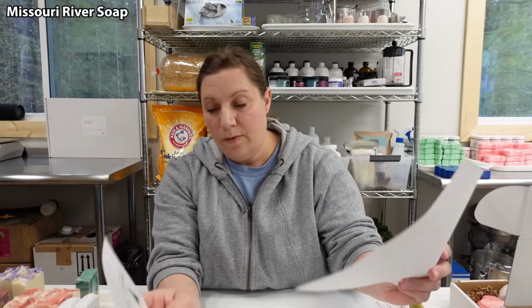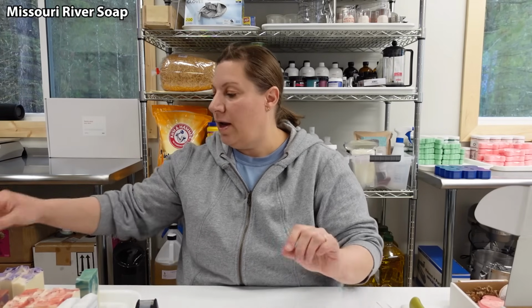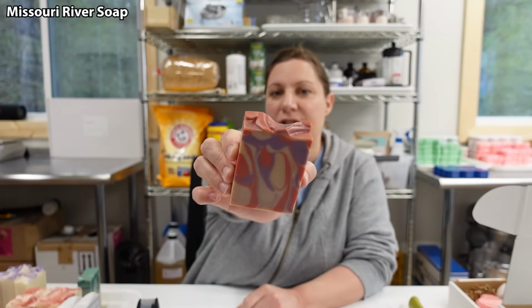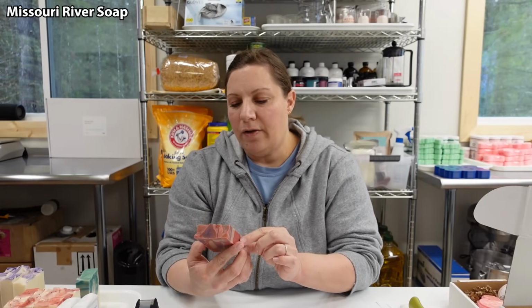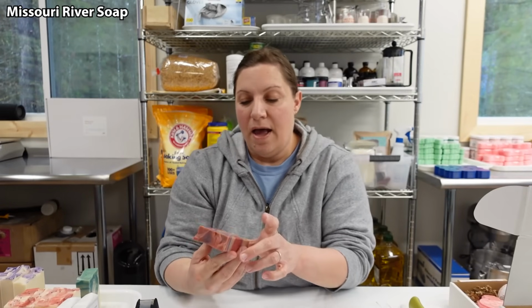All right, let's do Winterberry. So, Winterberry, we kind of closed out the video not knowing what color Winterberry was going to be. It's pretty brown. It tanned up pretty good. Now, I can't see the gold really. It's barely there. It's still a beautiful bar, I think. I think it smells amazing.